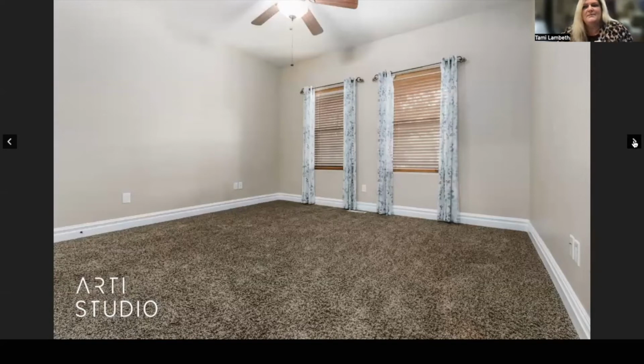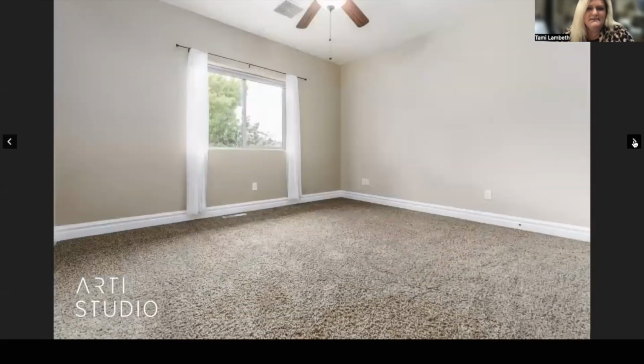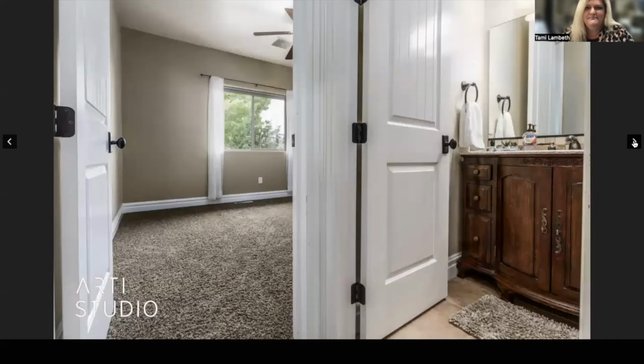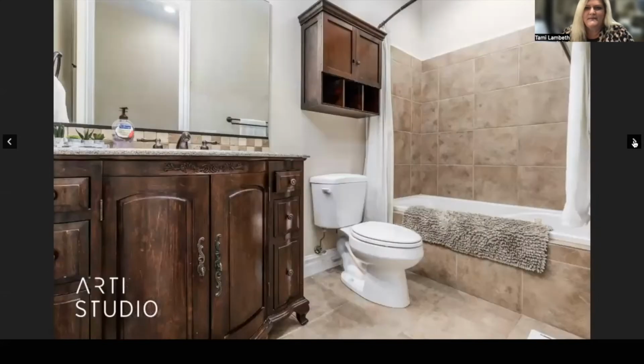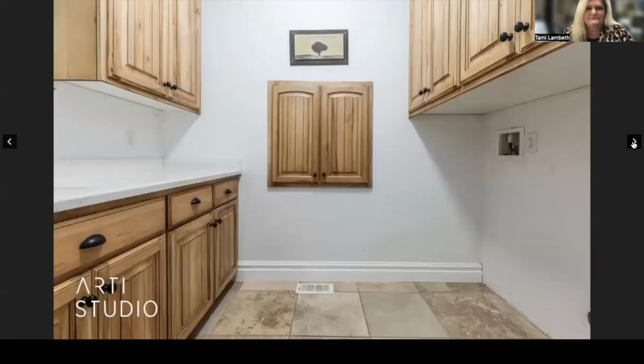Nice. I think this would probably be the primary bedroom, closet. Another bathroom. Your laundry room, nice size. I'm wondering what's in these little cupboards right there. What do you guys think?